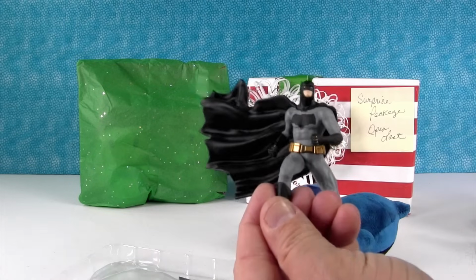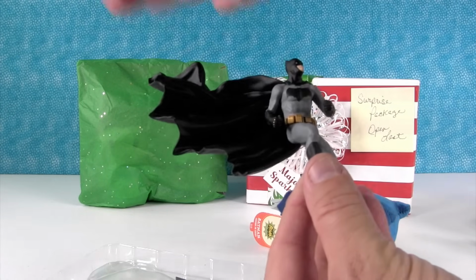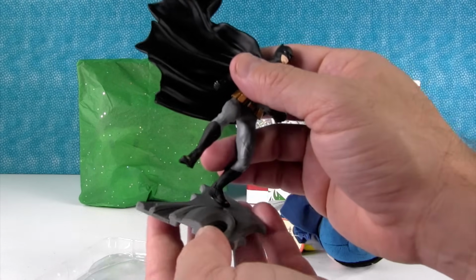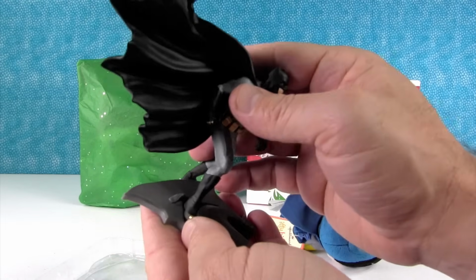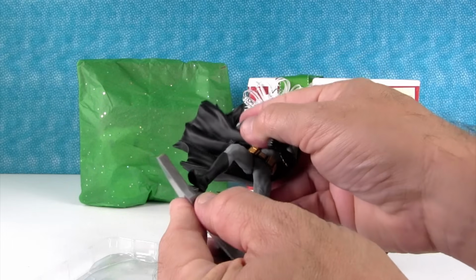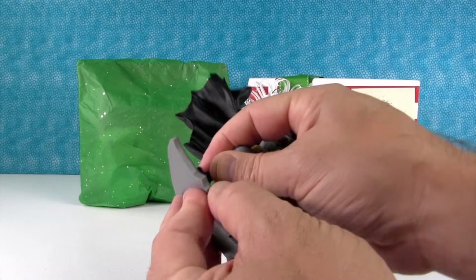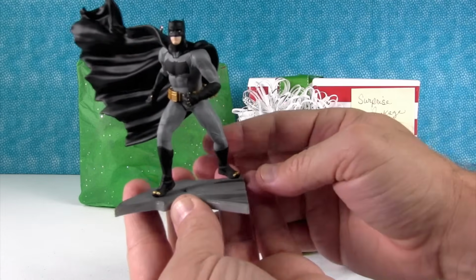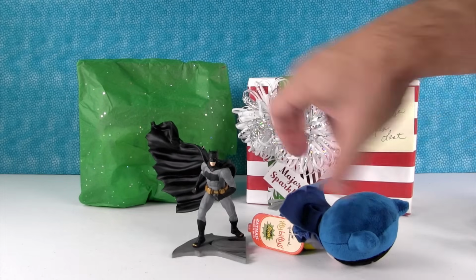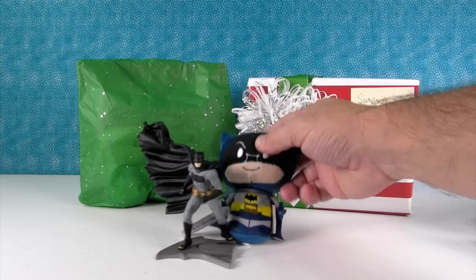So here's Batman. Look at this cape. Wow. Flapping in the breeze. He's busy, you know. Being a superhero. Okay, so his foot would fit right on the base, it looks like. Somehow. There we go. Just like that. And there he is. And look at that. It looks like he's running. So you could actually put that on your tabletop, right by your itty bitty. Stand up, itty bitty.